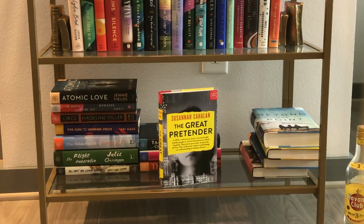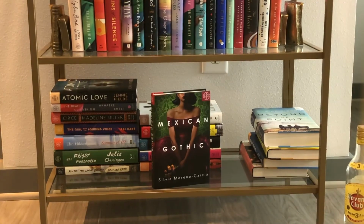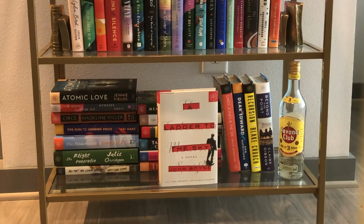The Great Pretender by Susannah Cahalan. The Whisper Man by Alex North. Mexican Gothic by Silvia Moreno-Garcia. And then last, we have A Ladder to the Sky by John Boyne.